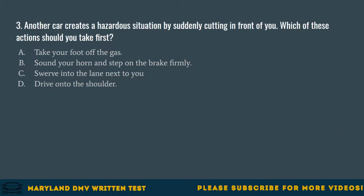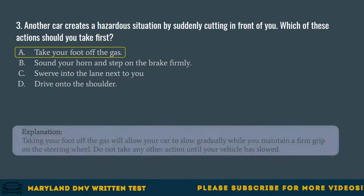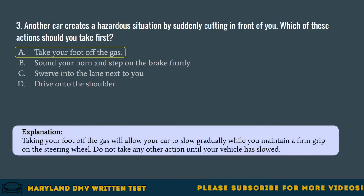Question 3. Another car creates a hazardous situation by suddenly cutting in front of you. Which of these actions should you take first? A. Take your foot off the gas. B. Sound your horn and step on the brake firmly. C. Swerve into the lane next to you. D. Drive onto the shoulder. The correct answer is A. Take your foot off the gas. Taking your foot off the gas will allow your car to slow gradually while you maintain a firm grip on the steering wheel. Do not take any other action until your vehicle has slowed.